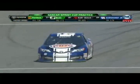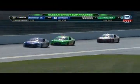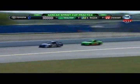Travis Kvapil. I like the rally stripes on those cars. Kind of a trend that Jimmy Johnson started last year, and now the BK team, one in red and white, one in blue and white, has picked it up.